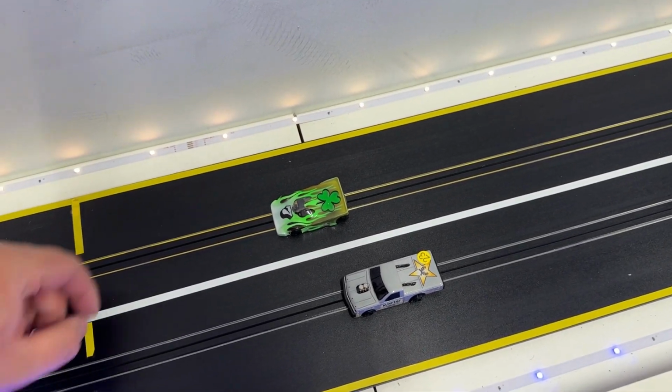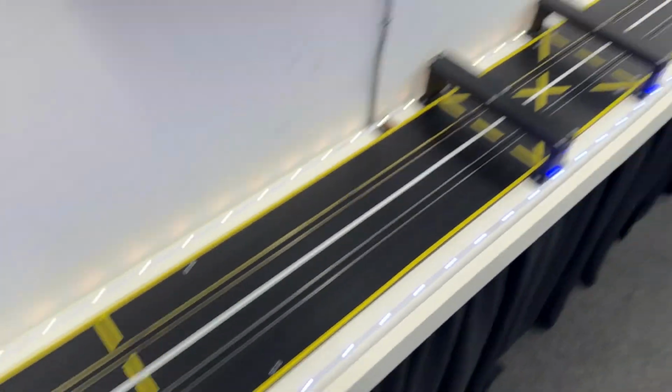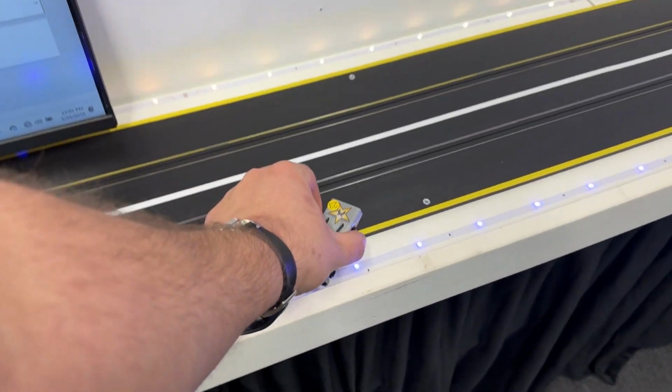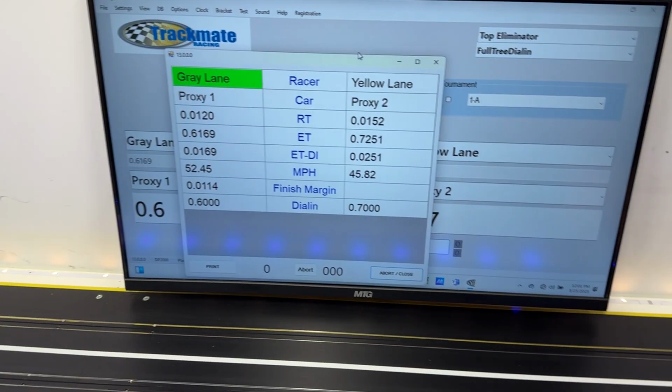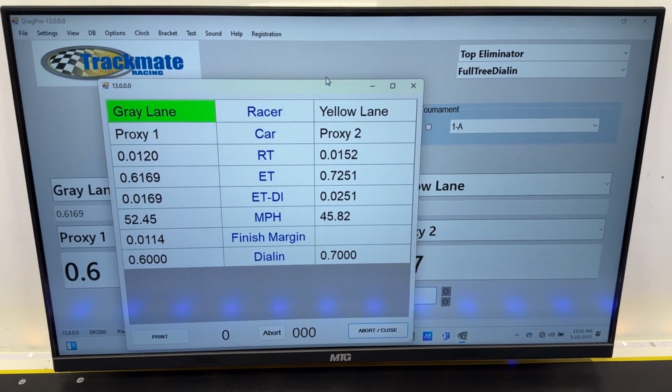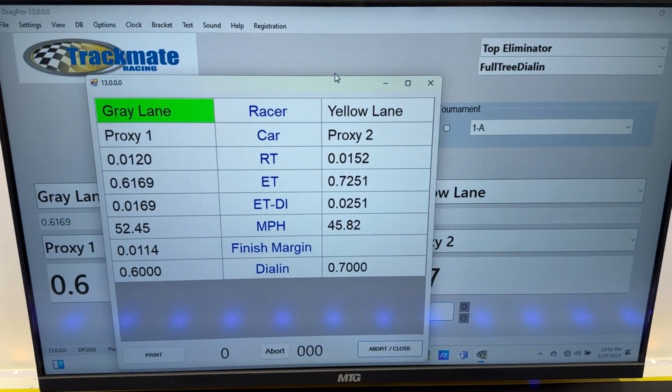Left lane takes it, runs a 616 with a 9. So Gabe Zamor takes the win, 616 with a 9. Cody's car runs a 725, which is still respectable, but a 16 beats a 25. Great job. Let's get over to the prize table.